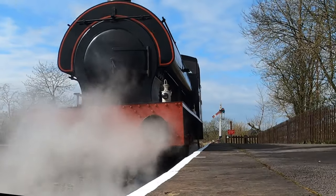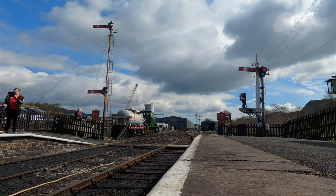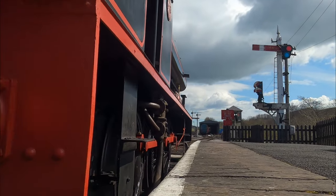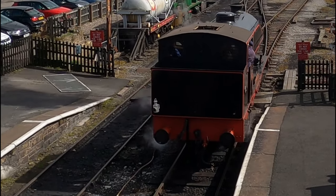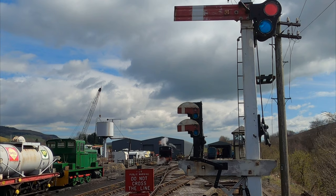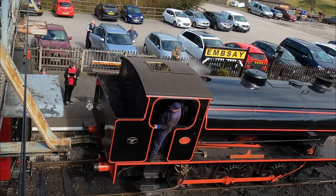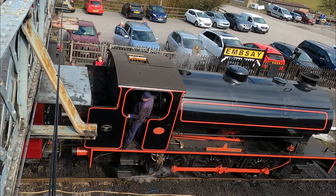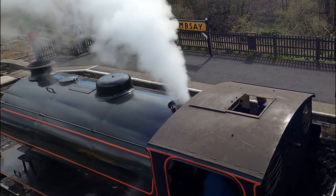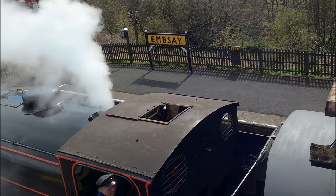Back at Embsay, the loco continues to do the runaround to get ready for the next service departure. With the shunting signal cleared, the loco can proceed across the tracks to gain access to the other platform. And without me this time, the train is ready to depart.